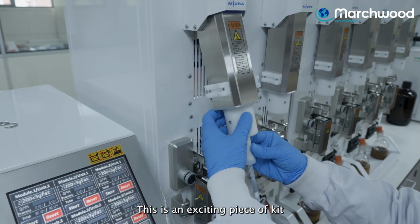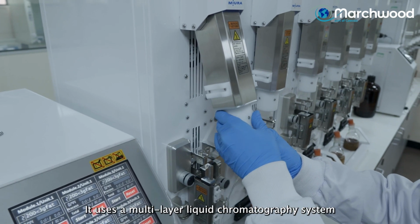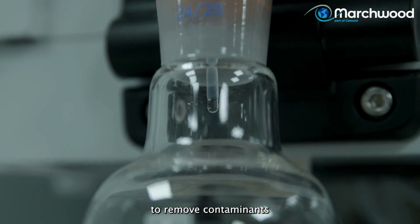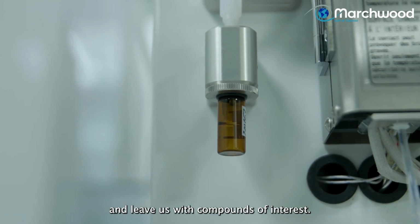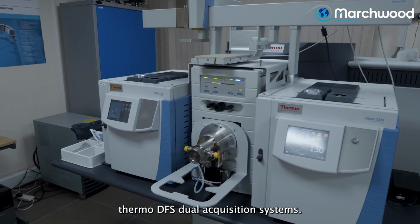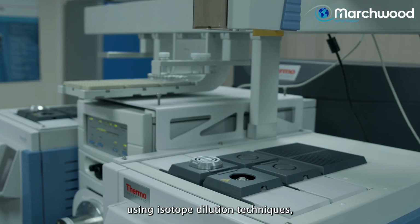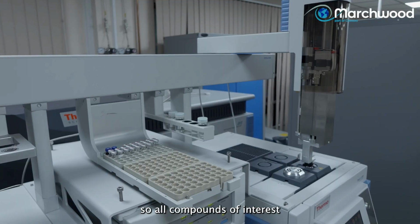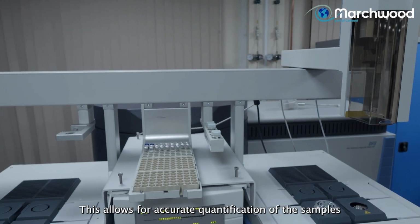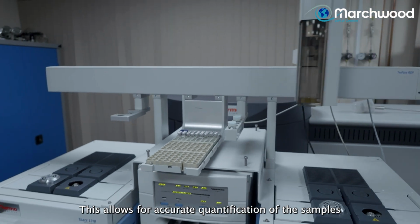This is an exciting piece of kit, as it is state-of-the-art. It uses a multi-layer liquid chromatography system to remove contaminants and leave us with compounds of interest. Our sample extracts are analysed by thermo-DFS dual acquisition systems using isotope dilution techniques, so all compounds of interest have their own carbon-13 labelled analogue. This allows for accurate quantification of the samples.